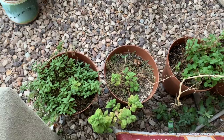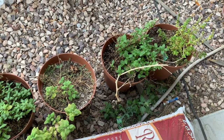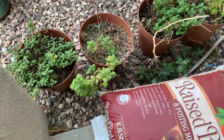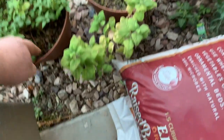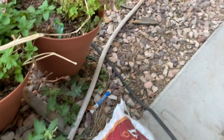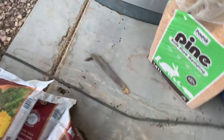I got various mints here. Got some catnip. That's catnip. It just about died out in the heat. Okay, that's peppermint. That's sweet mint there, and that's spearmint there. They're starting to come back now that the weather's cooled.